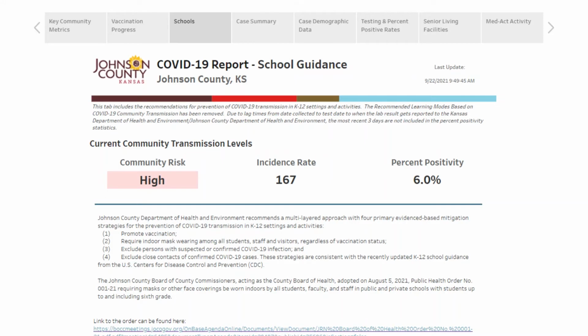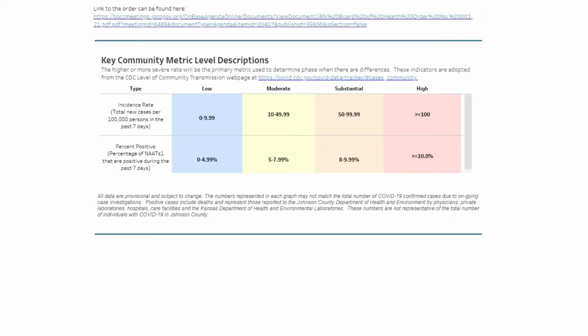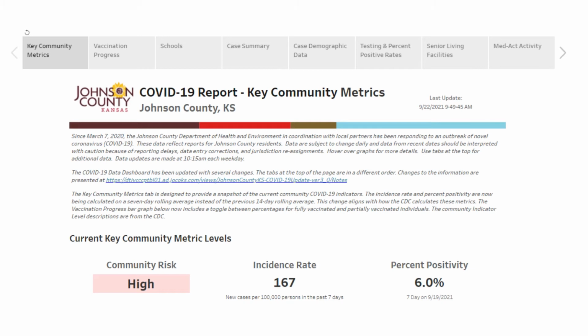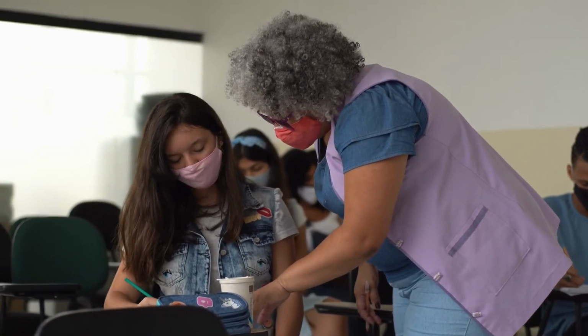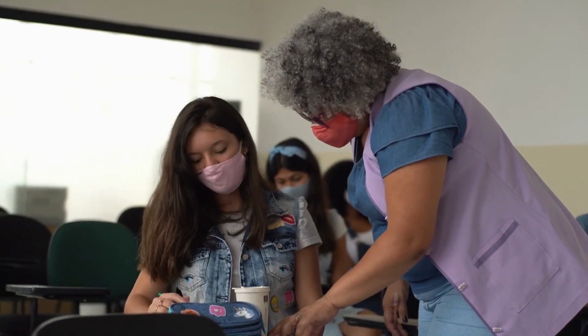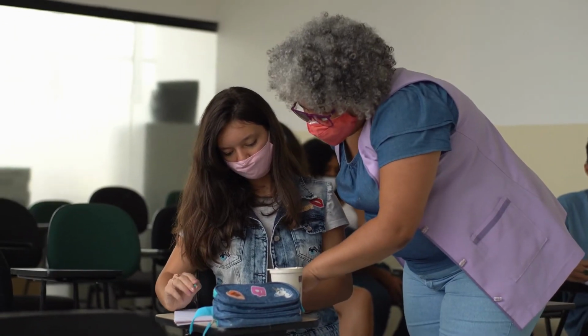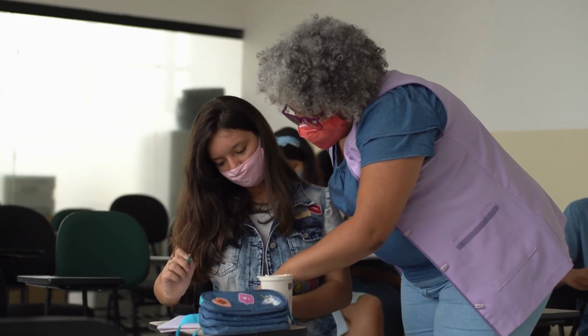If you go to our schools tab on our new dashboard, you will find that it looks very different from the last schools tab that we had. But rest assured, the data still exists. Those graphs with the various colors telling you what level we are in as a community are now found on that very first tab, so the first tab you come to when you go to our dashboard. We've also removed the gating criteria that we used for the 2020-2021 school year as we have adjusted our recommendations around in-person learning for our school districts.